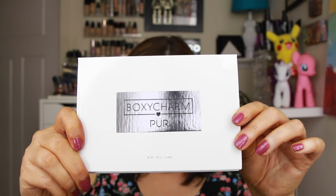We have an eyeshadow palette. I love when we get eyeshadow palettes in the Boxycharm boxes because I'm a palette junkie. Some would say hoarder. I say collector. This is the Boxycharm Loves Pure Collab, and inside I haven't opened it yet, so let's see. It does have a little bit of a magnetic closure.